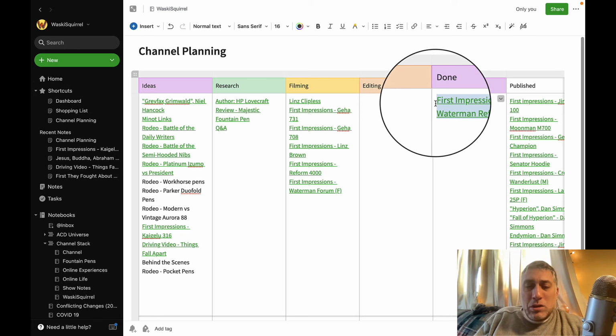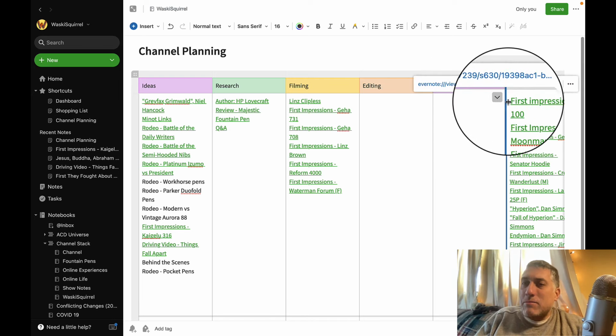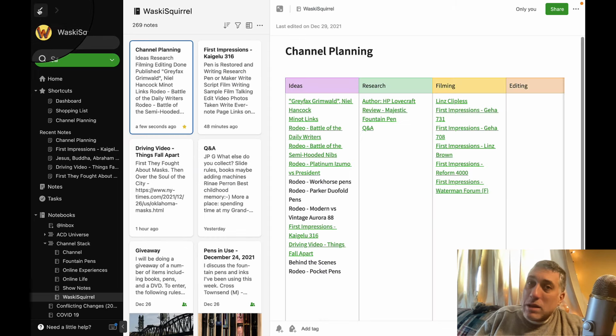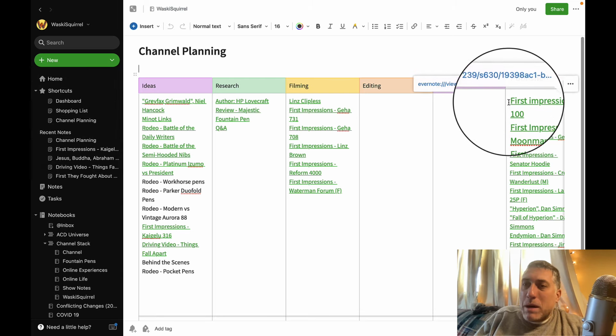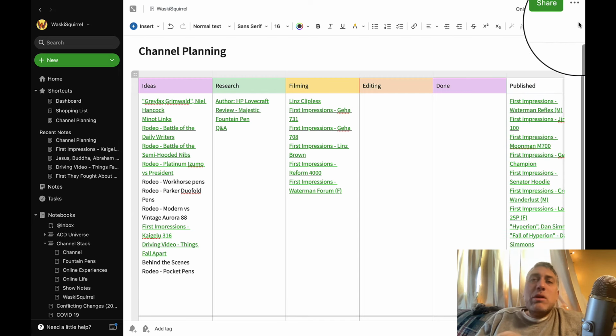So we're just going to go Command X. We cut it, and we'll just paste it over here. Whoops, didn't mean to do that. We'll paste it over here in the Published category. So I can do a Kanban board. It's just not as cool as it is on Notion, where you just drag it from category to category.